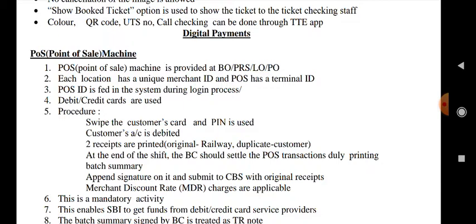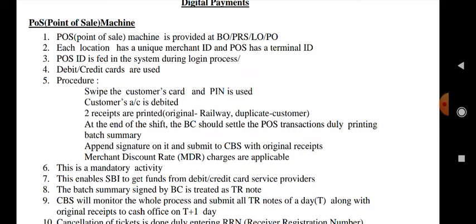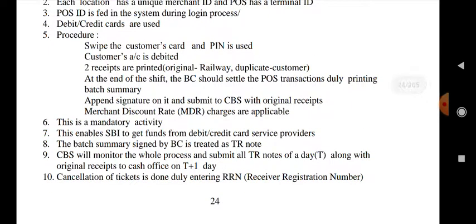At the end of the shift, the BC, booking clerk, should settle the POS transaction duly, printing the batch summary. Append signature on it and submit to CBS with original receipts. Merchant discount rate, MDR, charges are applicable. This is a mandatory activity. This enables SBI to get funds from the debit, credit card service provider. The batch summary signed by the booking clerk is treated as TR note. CBS will monitor the whole process and submit all TR notes of a day along with original receipts to the cash office on T plus 1 day.